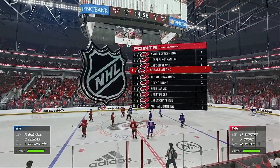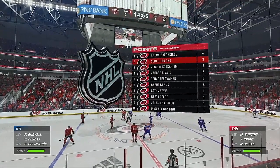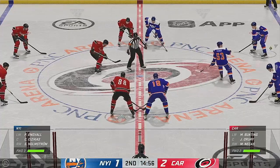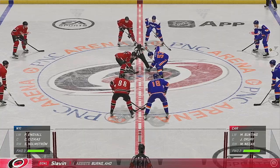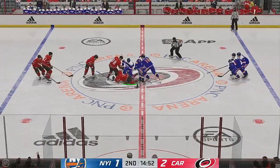Carolina's push here in the second is paying off as they now lead by one. Well, you can certainly see the energy shift in the bench and the coaching staff talking to the team about continuing to push. Keep the pedal to the metal here. While you have your opponent down, you got to attack.